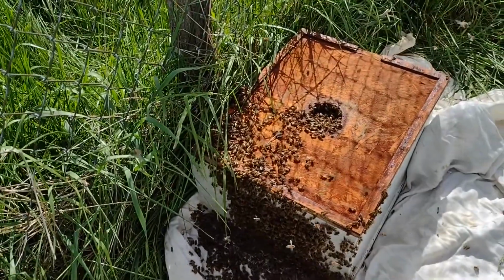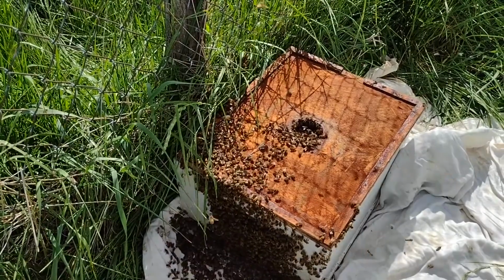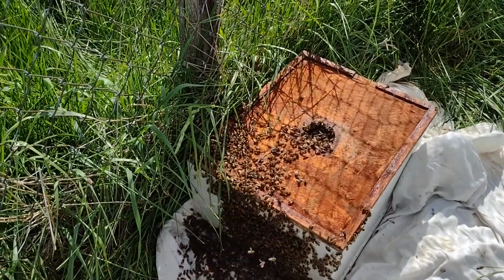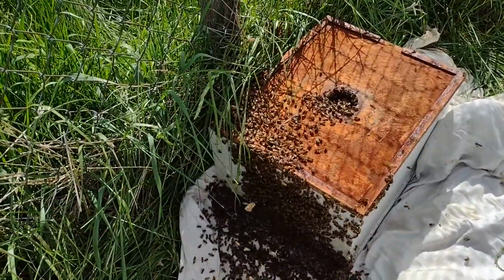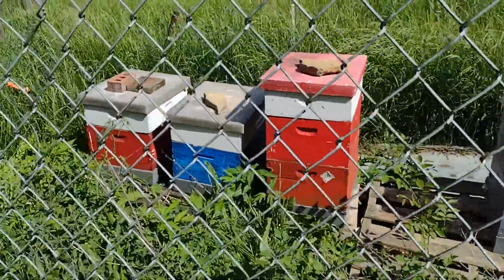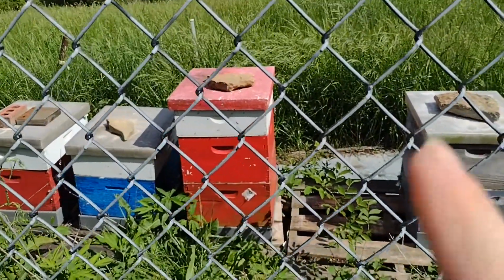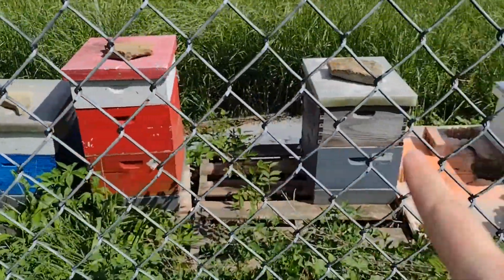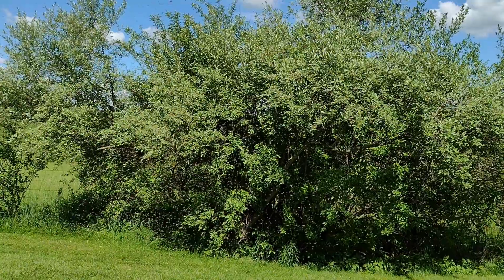They're very calm today. They're not aggressive at all, which is nice because we did kind of shake them up a little bit. But I guess they have other things on their mind. They don't care about us. So this is the back of the hives. We don't see that too much. So the red one and the gray one both look like they might swarm soon.